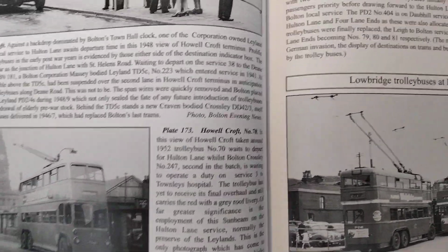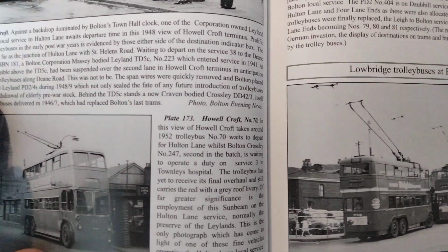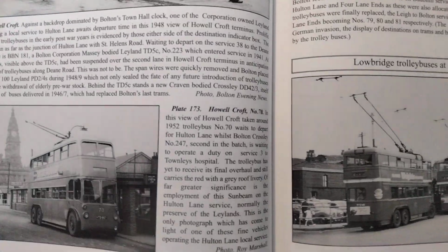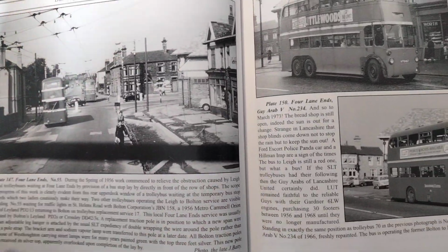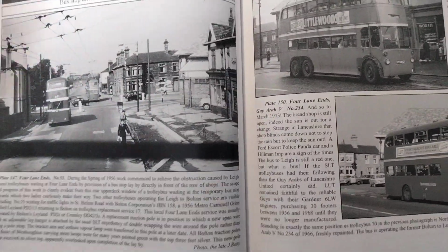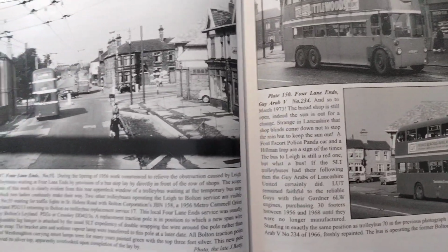But I thoroughly recommend it, even if you've got no particular interest in the area these trolleybuses ran in, as I haven't. It's a fantastic book, it really is. The photographs just draw you in. As I say, the captions tell you in great detail what's going on in the photo. So if you're not familiar with the area, you don't need to be. The captions explain it all. It really is a brilliant book, so I can't recommend it enough.